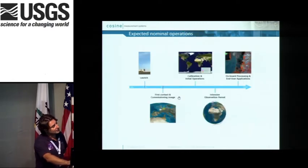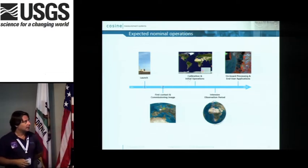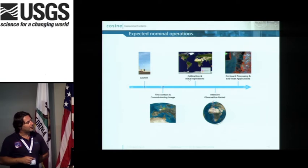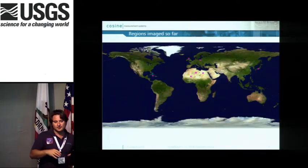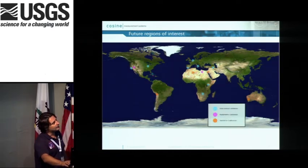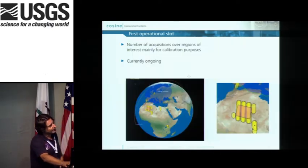As I said, we have done commissioning. Now we are in the middle of calibration, so we are acquiring all the data sets to calibrate with vicarious, so invariant sites, the calibration spectrally, geometrically, and also from the radiometry point of view. This is now ongoing. These are the regions we have been able to collect data from so far. As I said, we are now collecting data over deserts to do calibrations. These are the ones we plan in the next months, at least. We already have a mission plan to also validate the applications, the ones that I showed at the start.